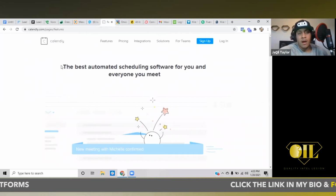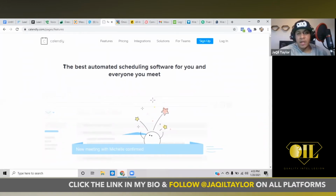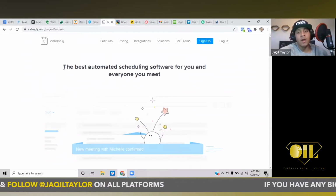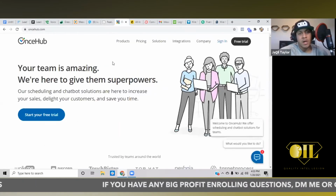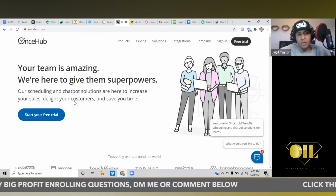You could schedule your automated texts, automated emails, reminders, follow-ups on there. So Calendly's the GOAT by far, in my opinion. But what I use right now is Once Hub. It's another great calendar. Can do the same qualities as well.